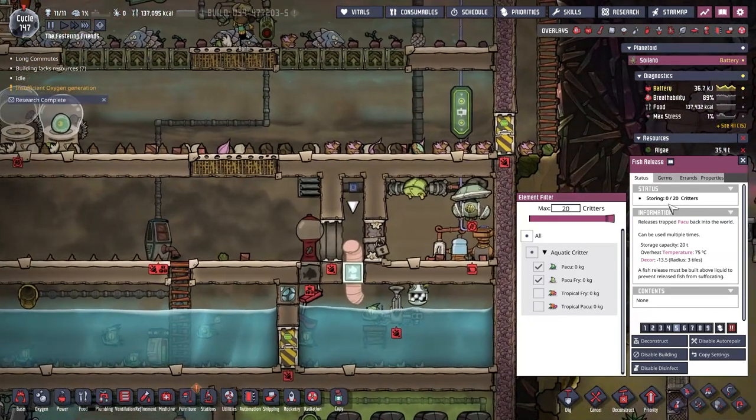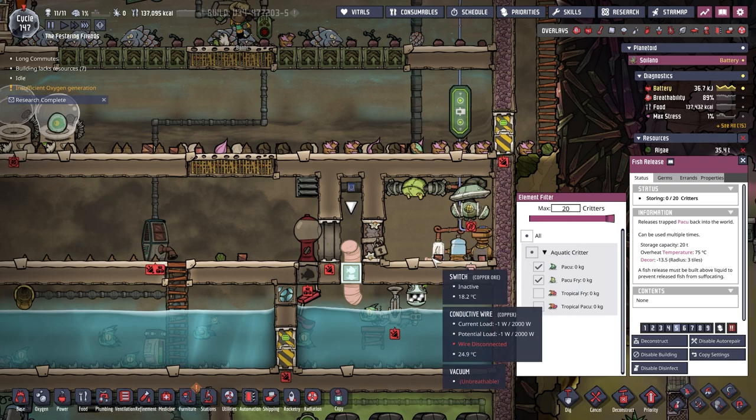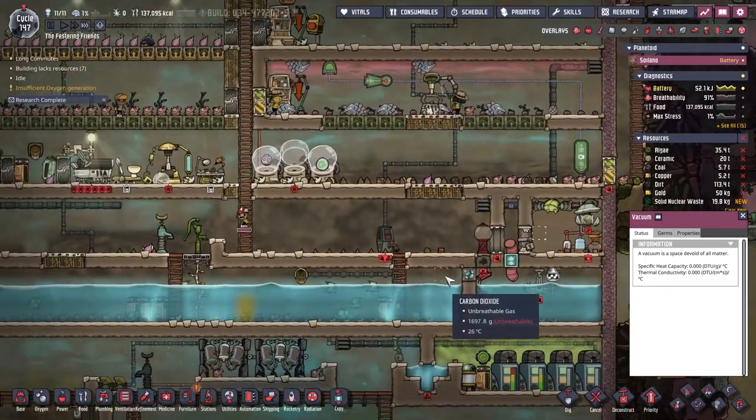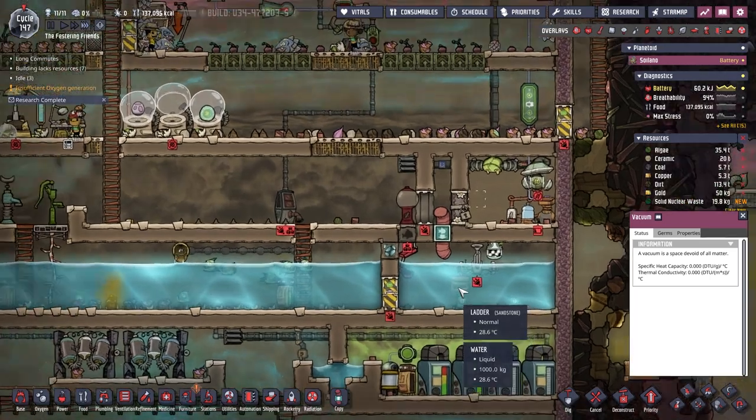This will go from 0 to 1 of 20 as a fish gets dumped off and falls through, and it'll go back to 0 of 20. So this max doesn't matter as long as it's above 0. Could be 100. Or 20, I guess, or 0, or 1. Does not matter at all. It's not counting the room, it's not counting any of that. Which is a little weird. I don't know. It just seems like a dumb choice.